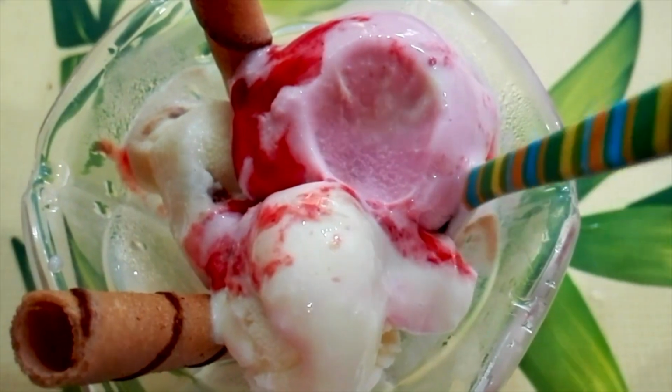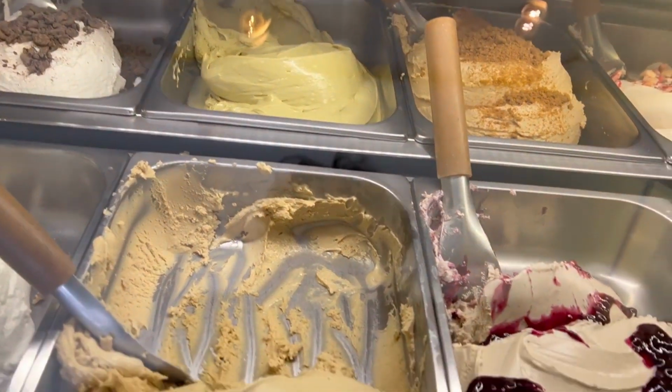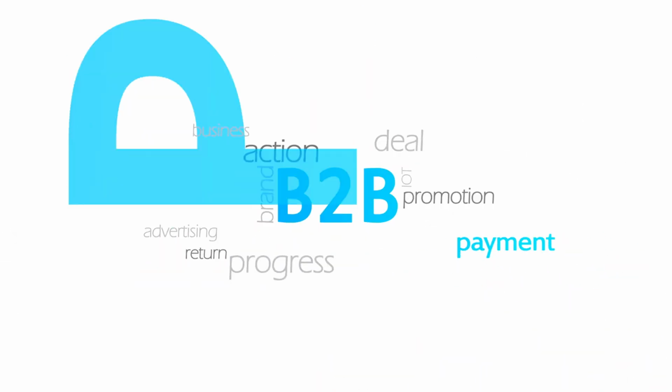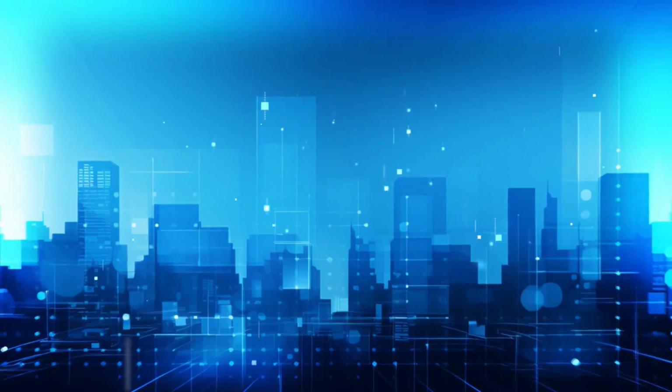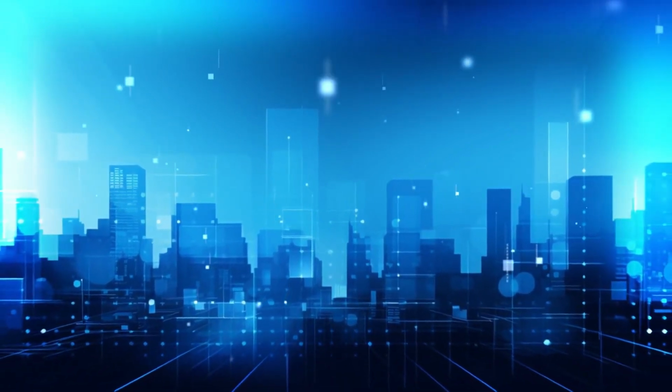Imagine walking into a store and picking up a pint of Ben & Jerry's ice cream. You notice the Certified B Corporation label on the packaging. This tells you that Ben & Jerry's doesn't just make delicious ice cream. They also strive to make the world a better place. By using fair trade ingredients, they ensure farmers receive fair wages and work in good conditions.